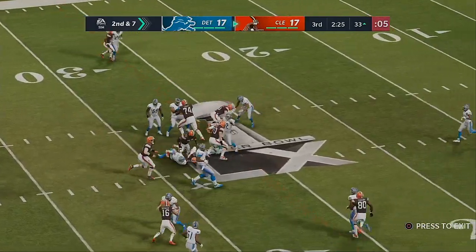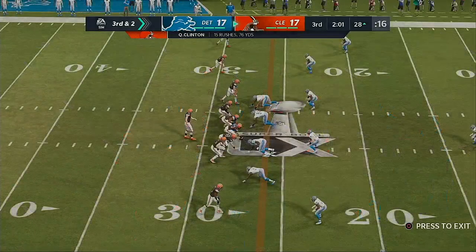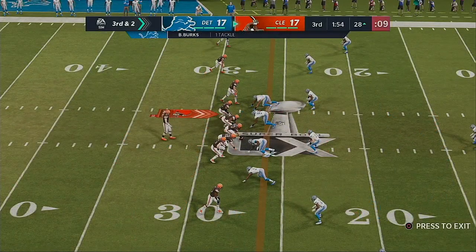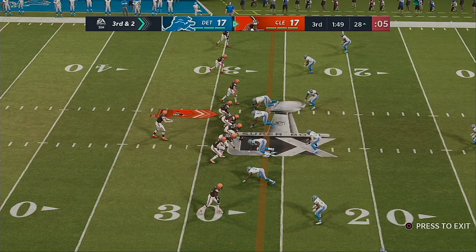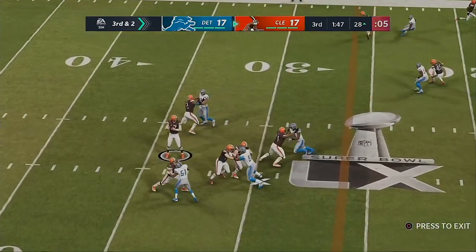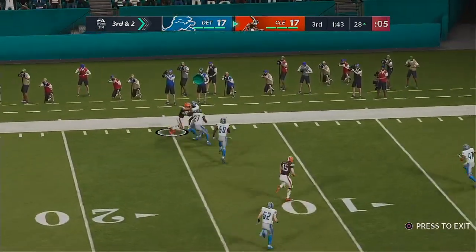On 2nd down now, Clinton. And a pretty good run as he'll get this down close to a 1st at the Lions 28. Call that a gain of 5 as the clock ticks inside of 2 minutes to go now in the third. And there's a run to be happy with. Good, solid yardage. He'll take that anytime you hand the ball to a back.